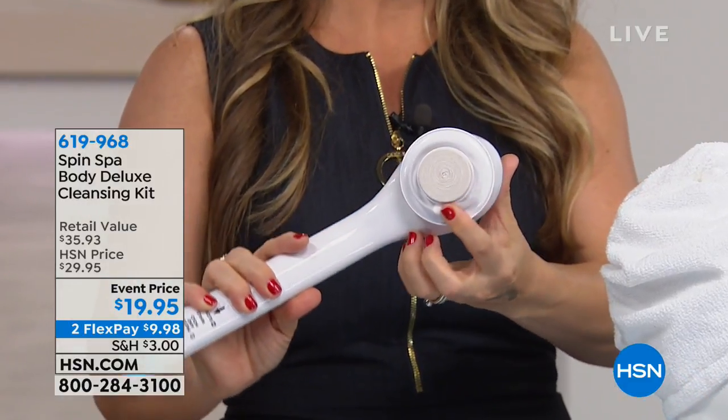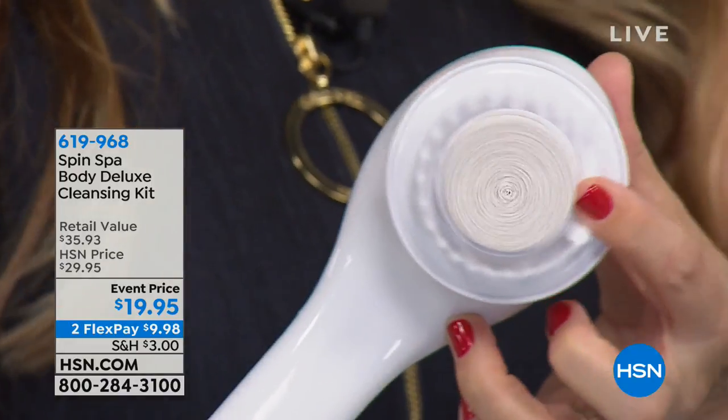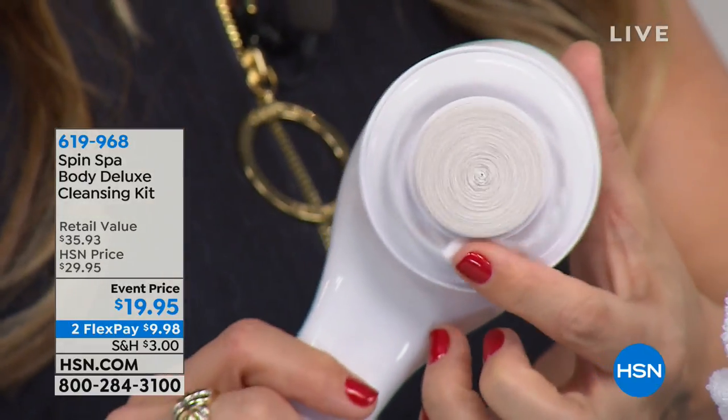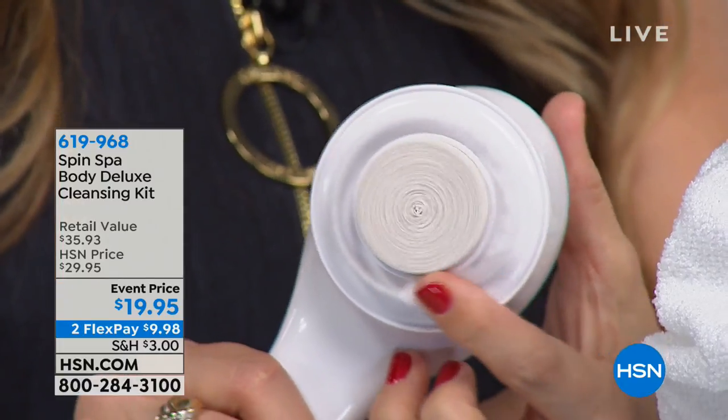Because usually I have to say, honey, come and wash my back for me. And he has to do the same thing. You are going to be able to reach that part of your back. I'm getting this tonight. Oh, yeah. Because I'm always asking my husband, hey, where are you? Come wash my back.